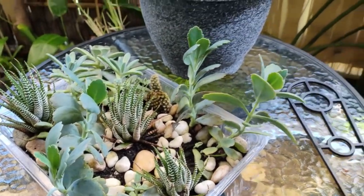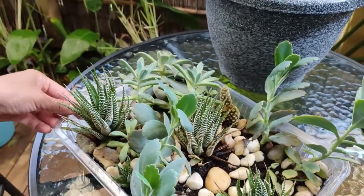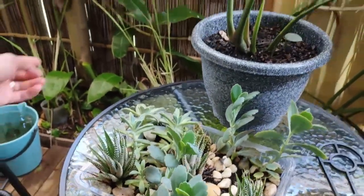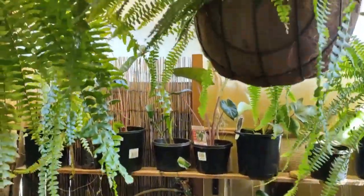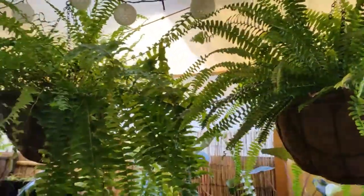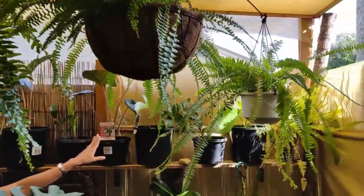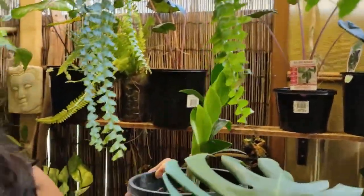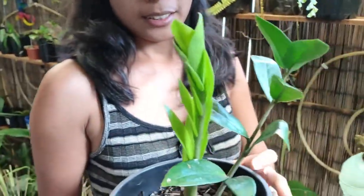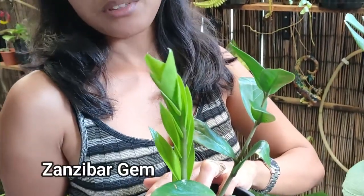There's some super succulent in here from mom and dad. This one's beautiful. Got this one from Bunnings. This one is very cute. It's a princess. This one is a Sansevieria.